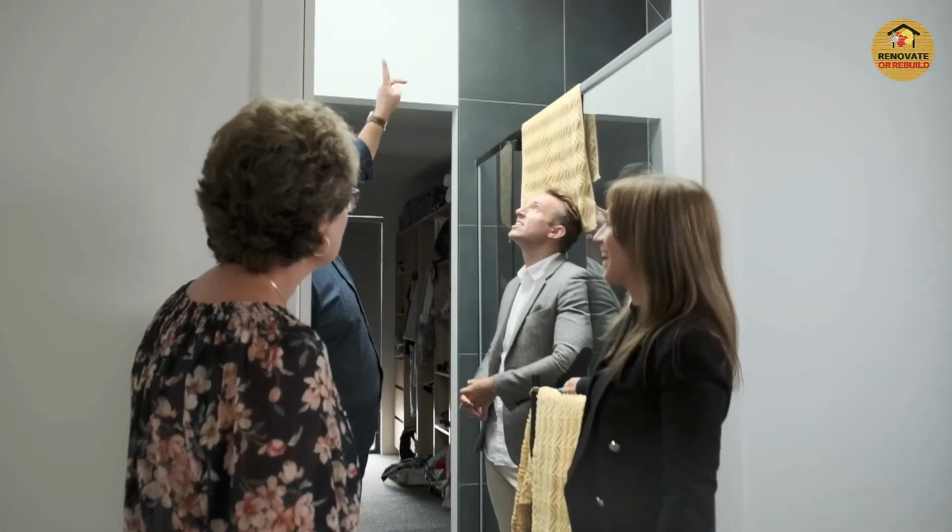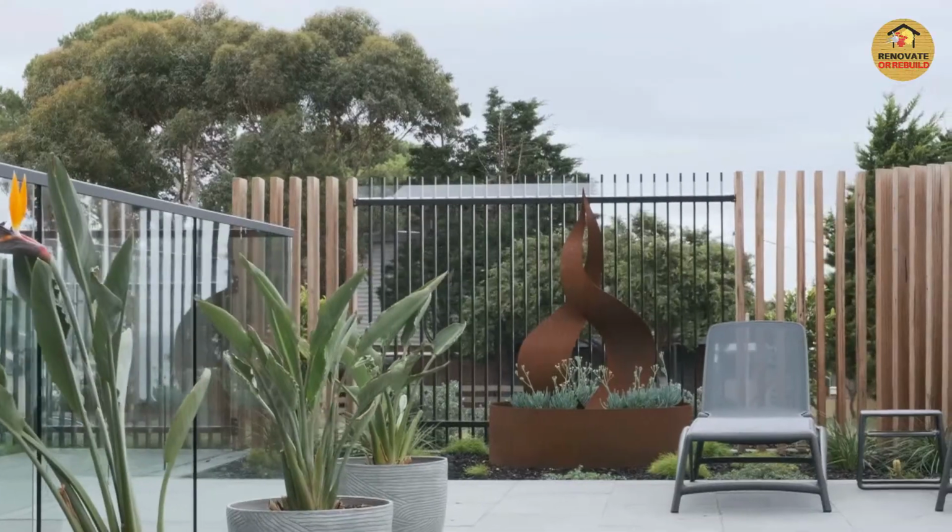Phil and Sally, we cannot thank you enough for showing us your magnificent home. You've certainly given Mel and I a lot to think about. We're going to take it all in, particularly the sustainability aspect, and we're going to let the homeowners know and give them the best advice as well for their renovations.